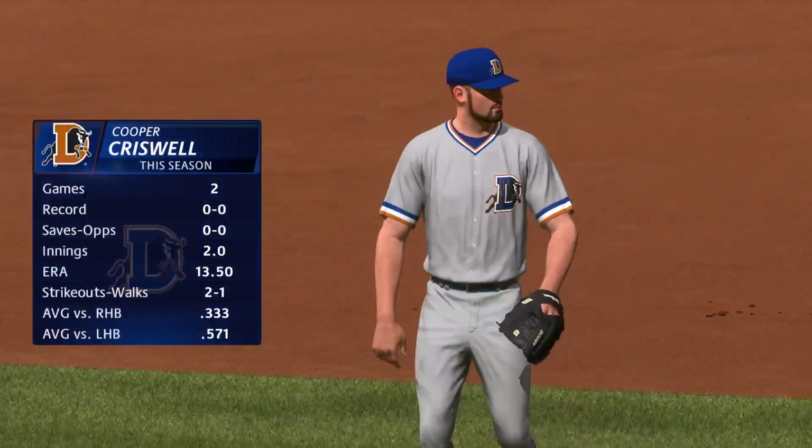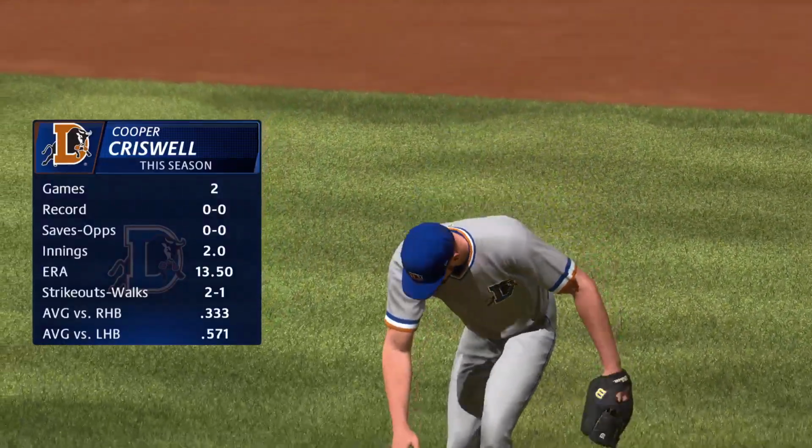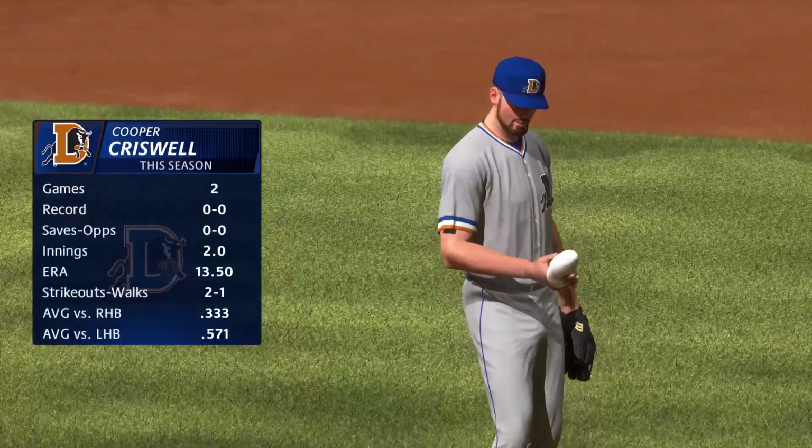Back now, new pitcher on the mound as we roll into the bottom of the 8th, Cooper Criswell. Number 71, Cooper Criswell.